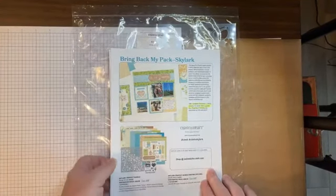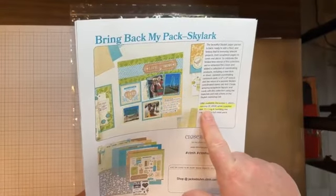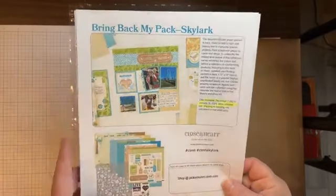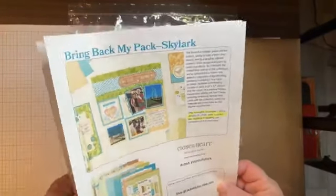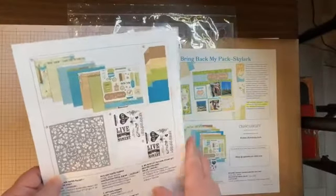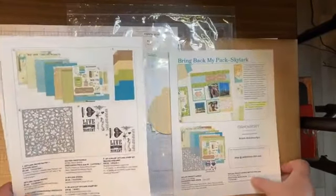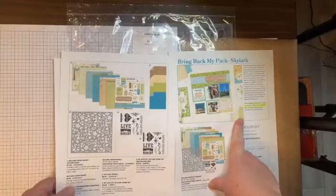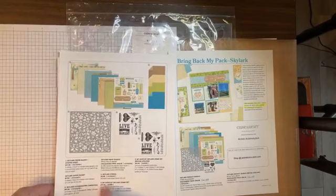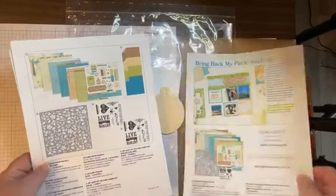Okay, what are we talking about today? We have a Bring Back My Pack Skylark. Now, this pack started December 1st and goes through January 31st while supplies last. And I remember this paper pack. It was very pretty. You can buy stuff in a bundle, separately, however you would like. But what's new to this Skylark Bring Back My Pack is this cute little stencil here, which is $4.95 for a 12 by 12 stencil, and it is so pretty.